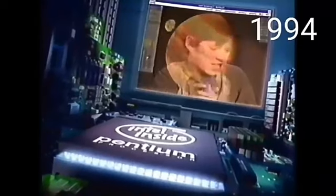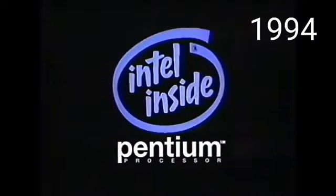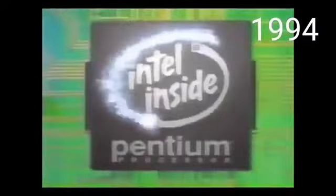Now let's see. The Kirafi system. The Intel Pentium processor. And CD-ROM programs. The Pentium processor from Intel, the computer inside.